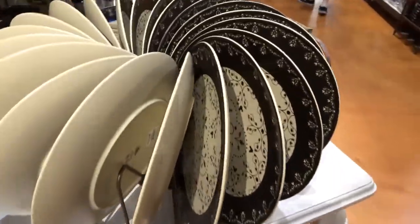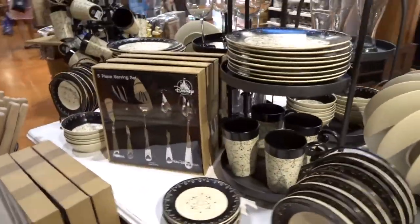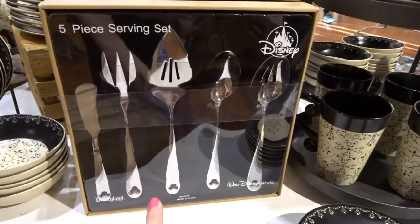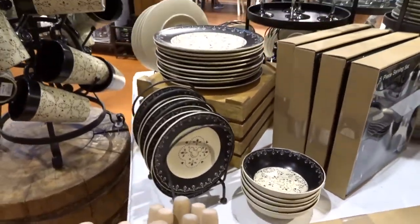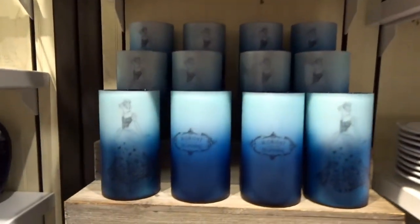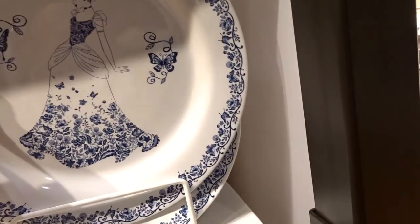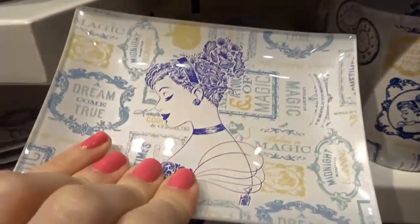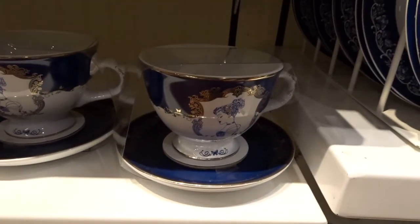Now we're over in the centerpiece section, so this is like serveware and kitchen stuff. Like nice ceramic, porcelain, glass, not just plastic stuff. It's actually nice kitchen stuff. Look at these nice serving pieces with Mickey on them. Wow. Ooh, a Cinderella set. I've never seen this stuff before. Look at these Cinderella plates. Oh boy, I'm trying very hard not to drop it. It's $20 for one plate. They have everything. Oh, that doesn't really seem like a food plate to me, but maybe I'm wrong. It's like a little plate, mugs, big dishes, small dishes, fancy teacups.